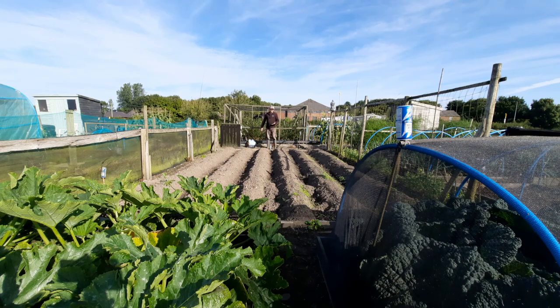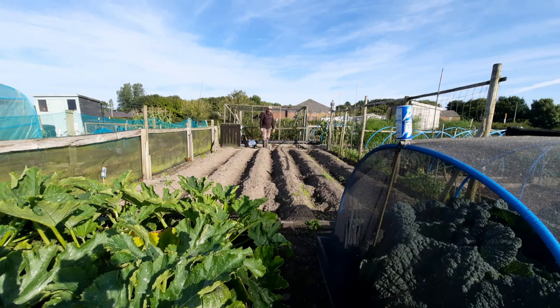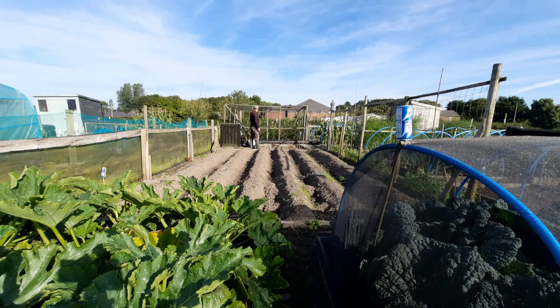Other things I need to sort out today are courgettes and the garlic. The garlic is swamped with rust, it's just not growing anymore, so that needs to come out. Obviously courgettes, well, the marrows. I've not been down for about 10 days. Blueberries I can pick today if I've got time and the energy.